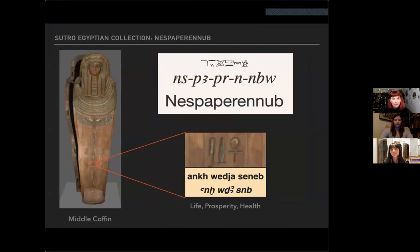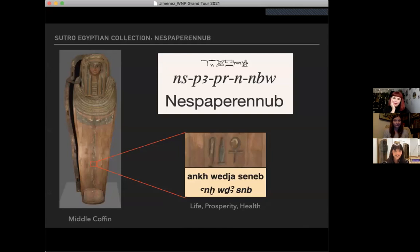And he was a priest of Amun in the temple of Karnak, which is modern day Luxor. Based on the style of the inscription and the style of the coffins and the decoration, we can say with some certainty that Nespaper and Neb lived during the 22nd dynasty, or sometime around 945 to 720 BCE. His funerary inscriptions are fairly standard. Like most ancient Egyptians during that time, and I would say even modern day individuals, he wished for life, prosperity, and health, which you can see here in the hieroglyphs, that translates to Ankh Wedja Seneb. So life, prosperity, and health. You can see the hieroglyphs here on his coffin, and this is the transliteration and the translation here.